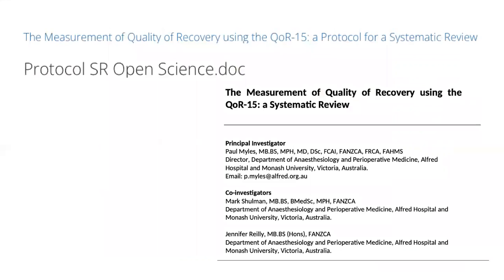So for this systematic review, I went on to Open Science, where the authors say in the article that their protocol could be found. And systematic reviews often have a protocol available online that you can go through and assess what exactly they intended to do and how they intended to go about the systematic review, and what were the shortcomings of that systematic review.